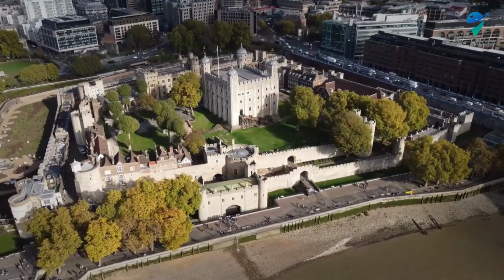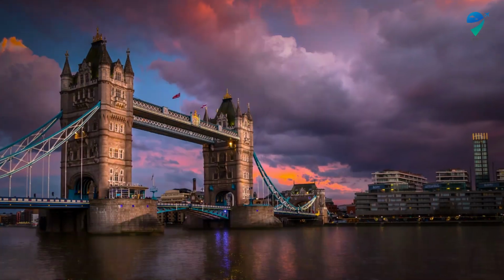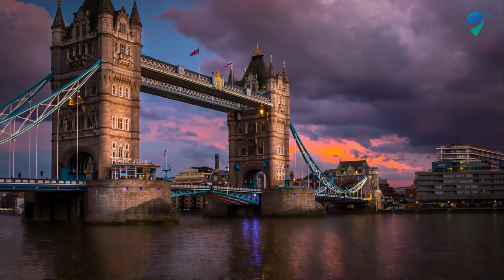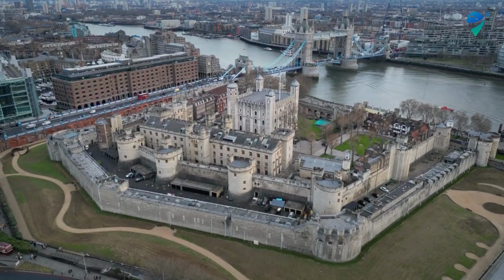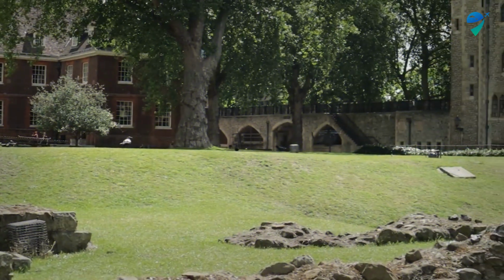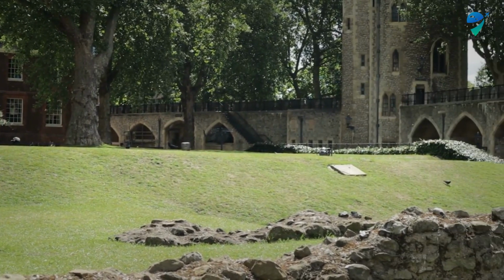Beyond its historical and architectural significance, the tower embodies a collective memory, a reflection of triumphs, struggles, and the enduring resilience of a nation. It's a place where visitors can touch the past, absorb its lessons, and feel the heartbeat of England's story. As we depart the tower's embrace, we carry forward its legacy, inspired to explore, learn, and preserve the threads that weave our shared narrative.